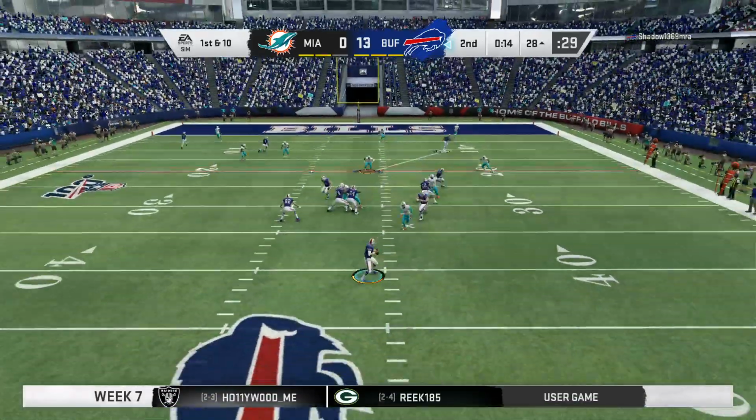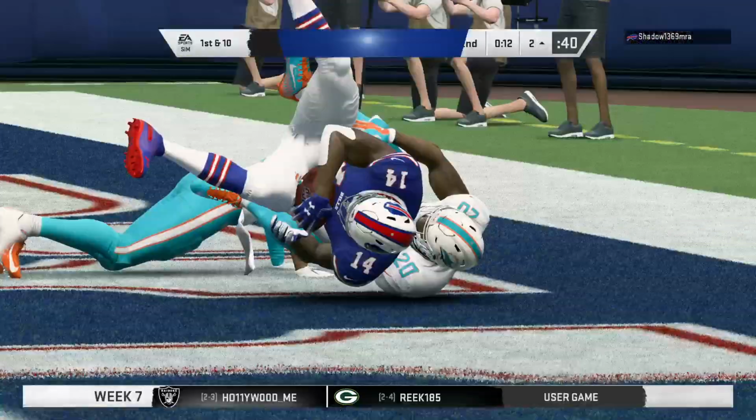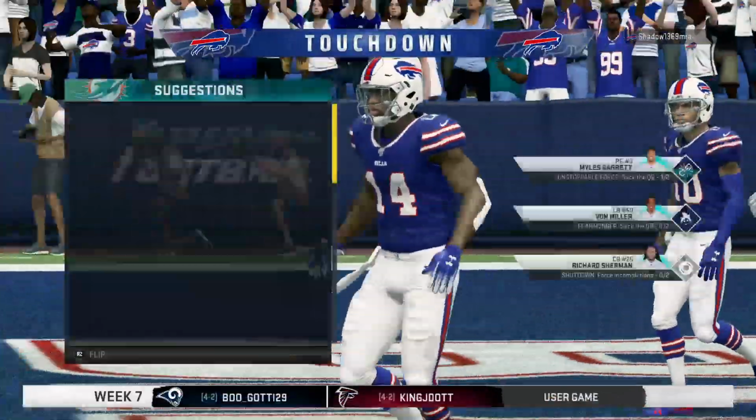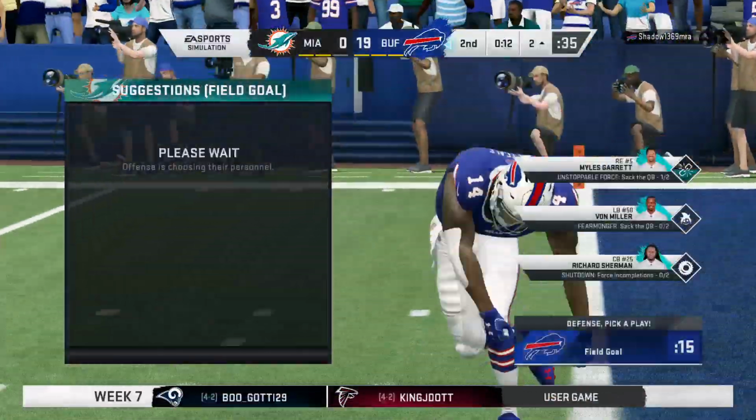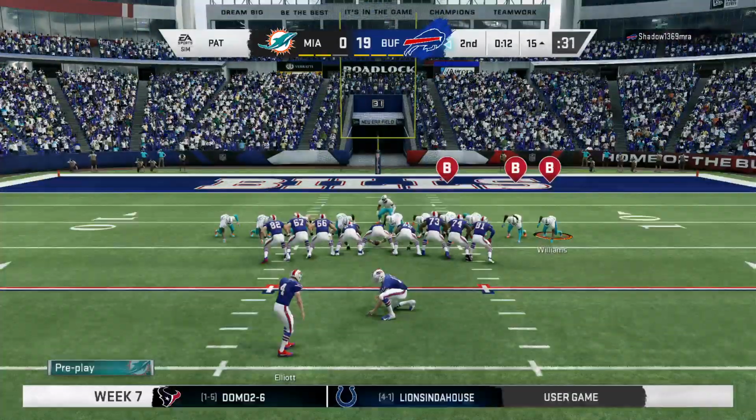Jones, off play action. Going to throw deep for the end zone. And that is caught. Touchdown, Buffalo. DK Metcalf as the first half is winding down. And the Bills will add on to their lead.